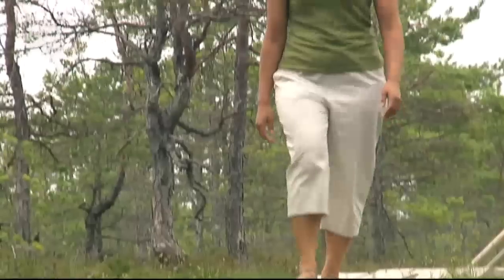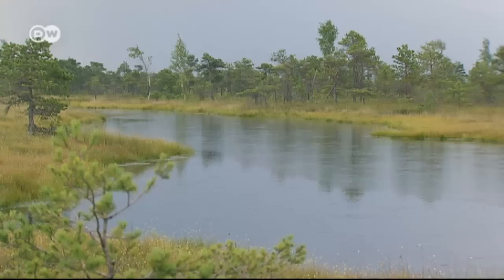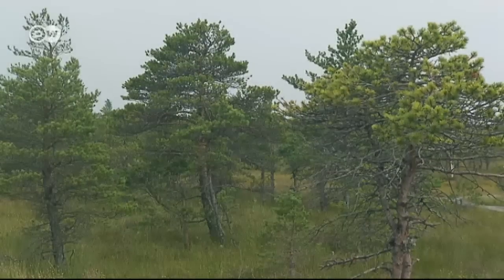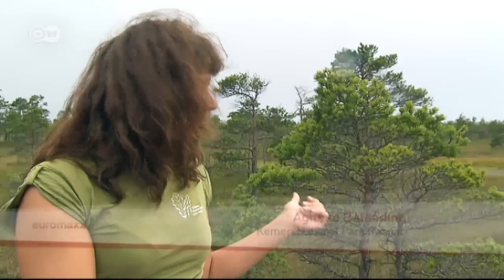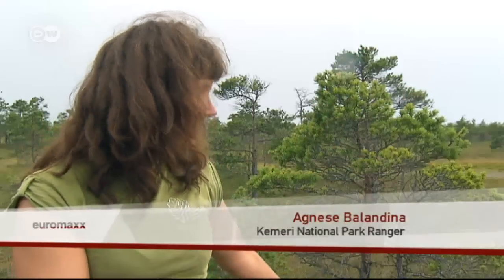Agnese Balandina has been a ranger here for 4 years. The fauna and flora of a raised bog is not very diverse, but you don't find it anywhere else. You can also see some pines, but they never grow as big as a normal pine in the forest because they grow on this acid water. So these pines, some of them are more than 100 or even 200 years old.